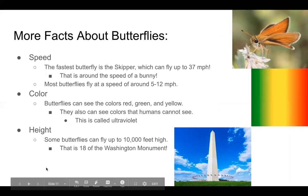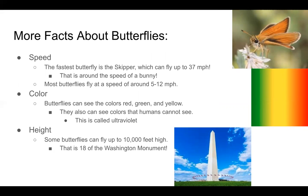The fastest butterfly is the skipper, which can fly up to 37 miles an hour. That is around the speed of a bunny. Most butterflies fly at a speed of around 5 to 12 miles an hour.